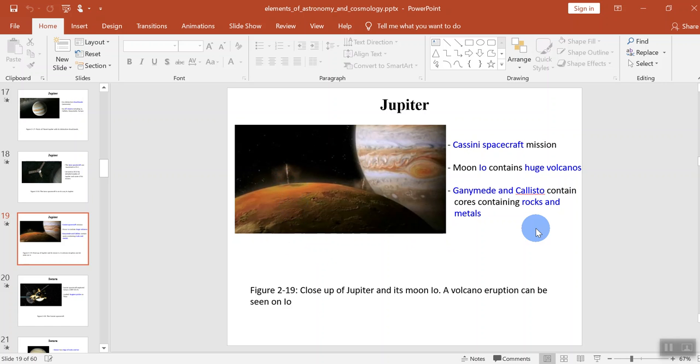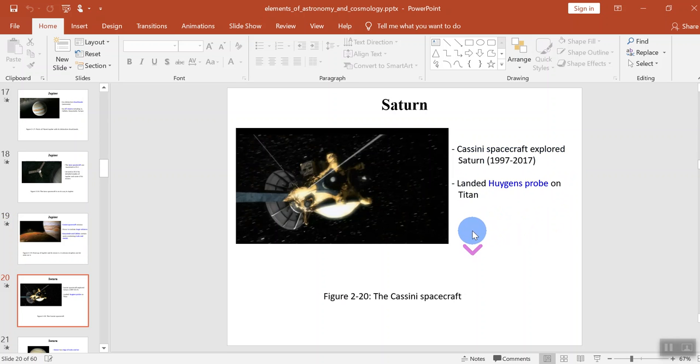Ganymede and Callisto contain cores with rock and metal, just like Earth. The Cassini spacecraft investigated Saturn for 20 years and sent, for example, the Huygens probe that landed on Titan, one of the moons of Saturn.